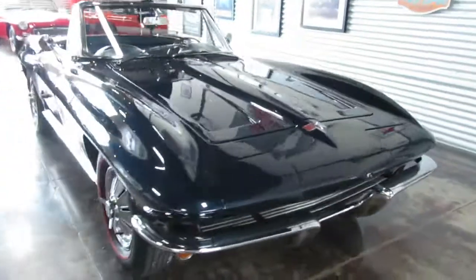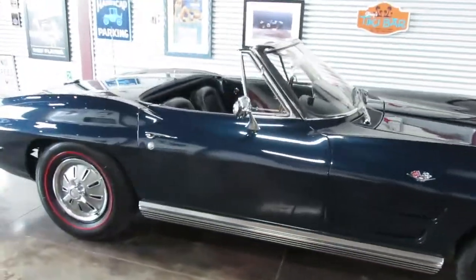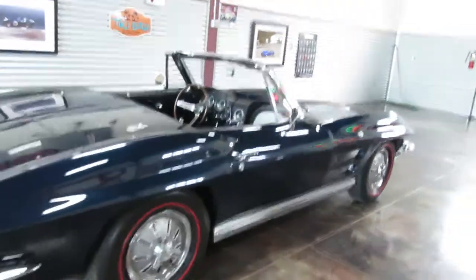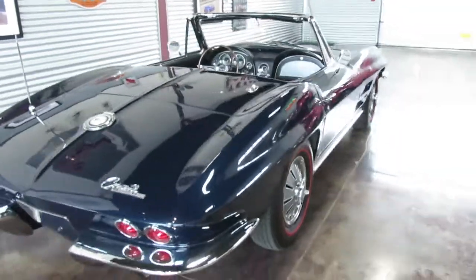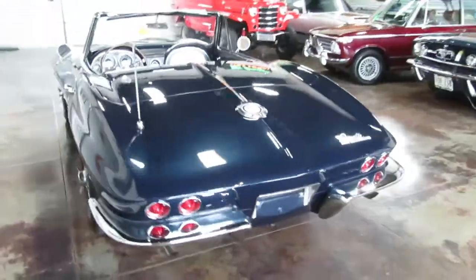I'm going to be walking you around this 1964 Chevrolet Corvette. It is the convertible. This one has two tops. The convertible top is under there. We'll take a look at that. It also has the matching hardtop.